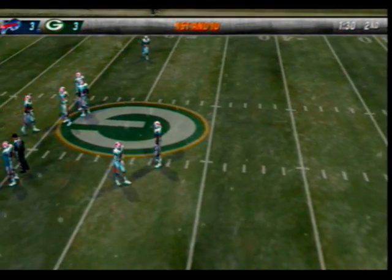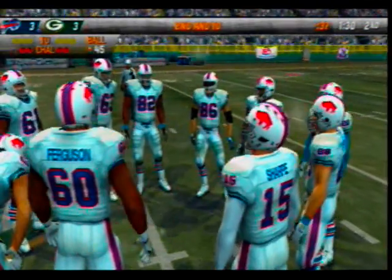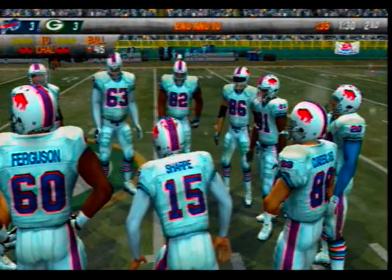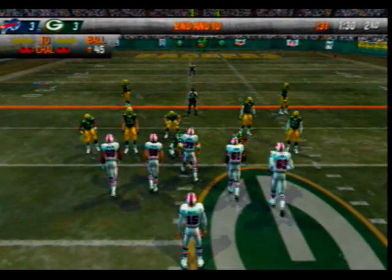I don't think that guy could hit the water if he fell out of the boat. I think they'll keep throwing it to try to get into field goal range. Second and 10. Ball on the 45-yard line.